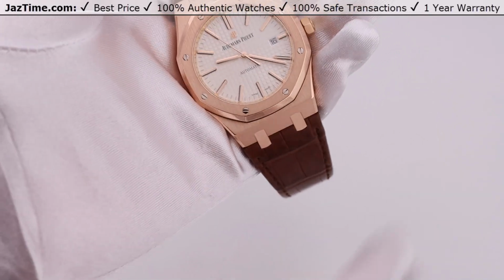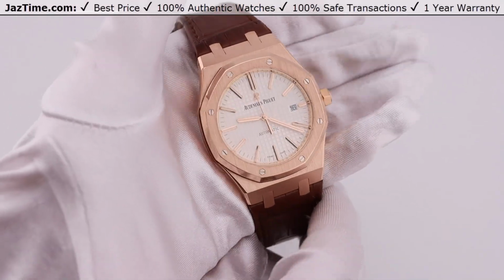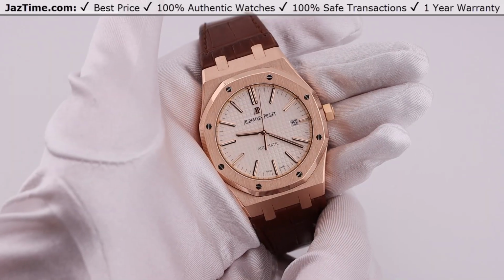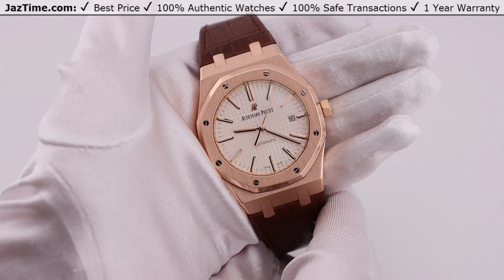And they actually call this silver, but to me it looks white. So I call it one's white, one black. Okay, so this one's the white one. So now you know where it stands in the lineup and you know a little history. Now let's start talking about the case.